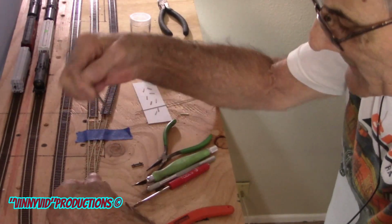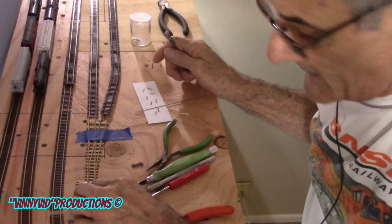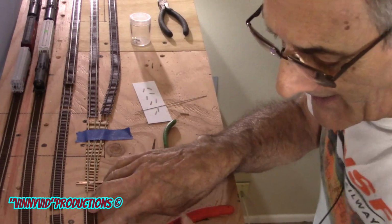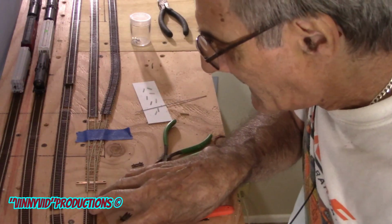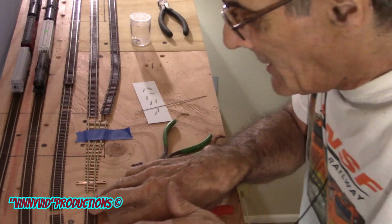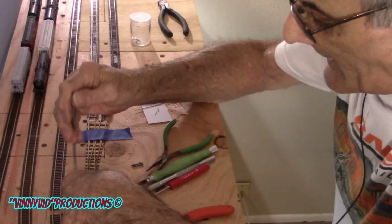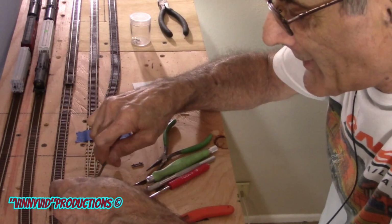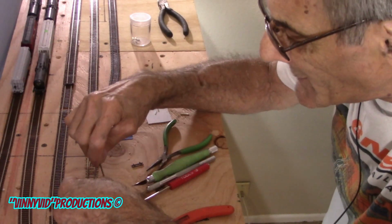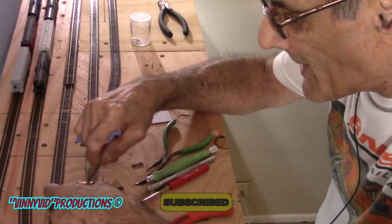I mean, these Code 55 rail joiners, some of them are really tight. I think it's the Micro-Engineering rail joiners. Code 55 rail joiners are really, really tight. So what I would usually do is, on the track, I would just give it a little bit of a 45 on the side. Just a hair, just so the rail joiners will slide on a little bit easier.